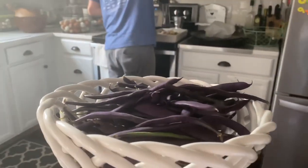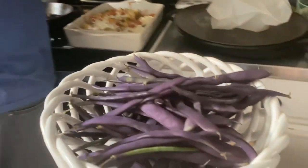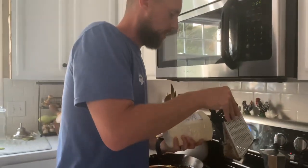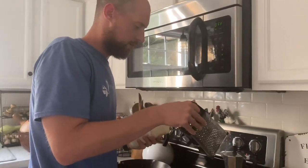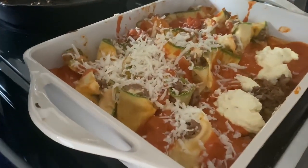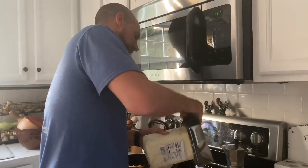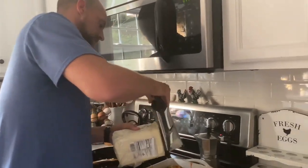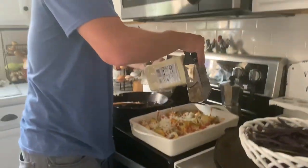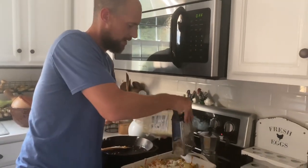Look what I got. Oh, look at all those. They look great. That looks great. What are you making? I am making zucchini lasagna roll-ups. So, shaved down some zucchini. I grew that. You grew that. I shaved it down. Put some local beef in it and some ricotta, garlic, all that good stuff. Rolled it up. Sounds good.